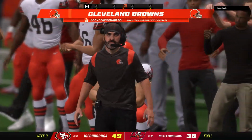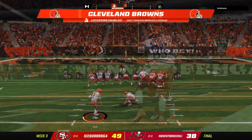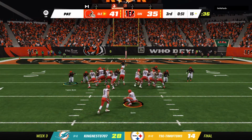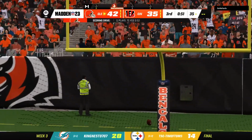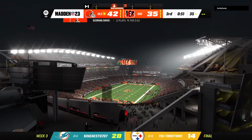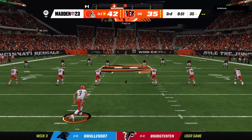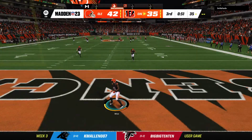Njoku pulls this one in. He's got it for a Cleveland touchdown. A 16-yard touchdown. And the Browns have moved out in front here in the final minute of the 3rd quarter. Extra point by York is up and good. And they will take a 7-point lead. York ready, and here we go as he sends this one away.